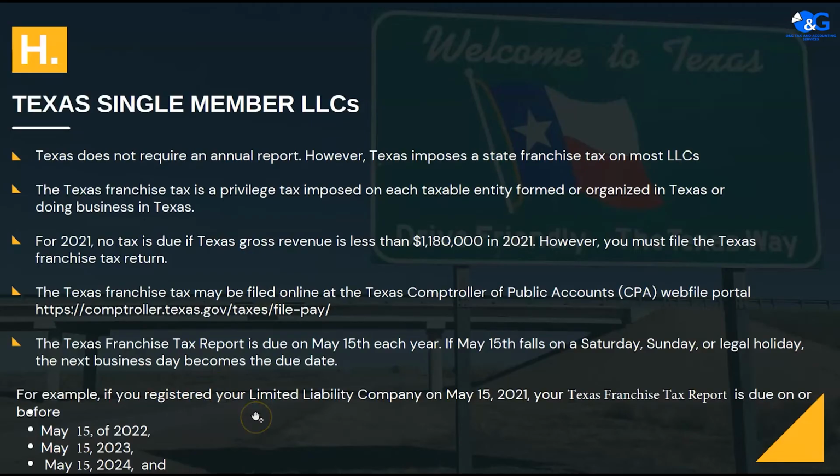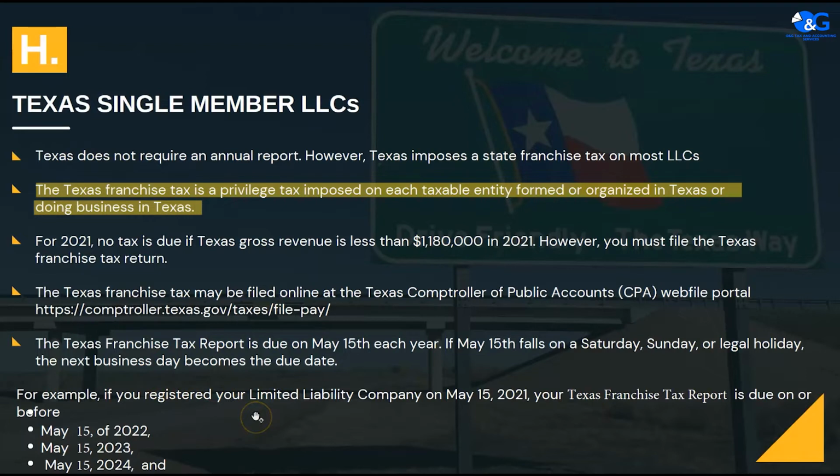All right. With those three checklists, let's look at the second one, which is the reporting requirement. What kind of reporting requirement exists in Texas for foreign owners of single-member LLCs? The good news is that Texas does not have an annual report. However, they do impose a state franchise tax on LLCs. So the fact that you formed your LLC in Texas brings you under this reporting requirement, or the fact that you have an LLC doing business in Texas also brings you under this reporting requirement.